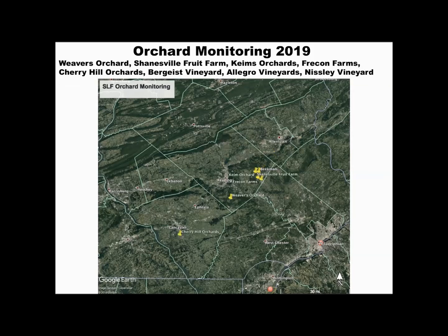We're also monitoring orchards, and Greg Krawczyk, a faculty member at Penn State, is really focusing on the orchards, where we're doing trapping studies there as well. So we really want to monitor and see how this damage, hopefully this damage isn't going to extend, but again, I'm not very optimistic at this point.